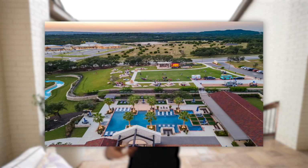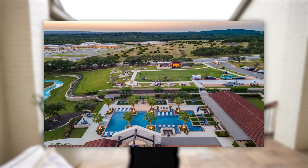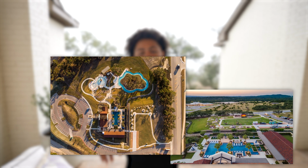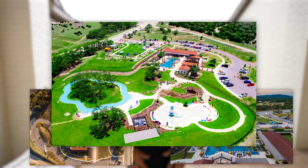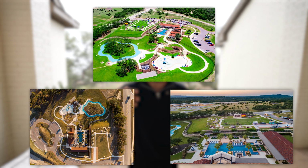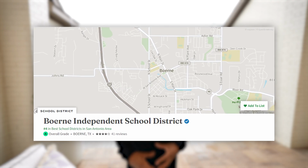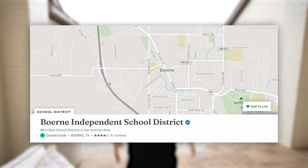Alongside that, you're gonna have an awesome amenity center, dog park, playground, kids pool, grown-up pool, all the above, which is amazing. You also are going to have 20 miles of walking trails in this neighborhood with over 400 acres of the community being green space. Alongside all that great stuff, you're gonna be within Boerne and Boerne ISD with an on-site elementary school. So all in all, just great things happening in the neighborhood.